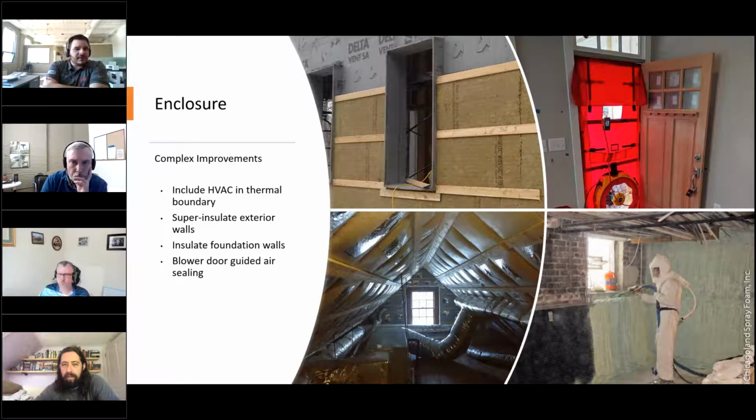Some trade-offs for that. It's not necessarily more cost efficient. It's probably about the same price, but you do have a higher thermal mass. It's a greener, recycled product. People concerned with VOCs, that kind of thing, it may be a benefit to them. So just an alternative way of doing that.